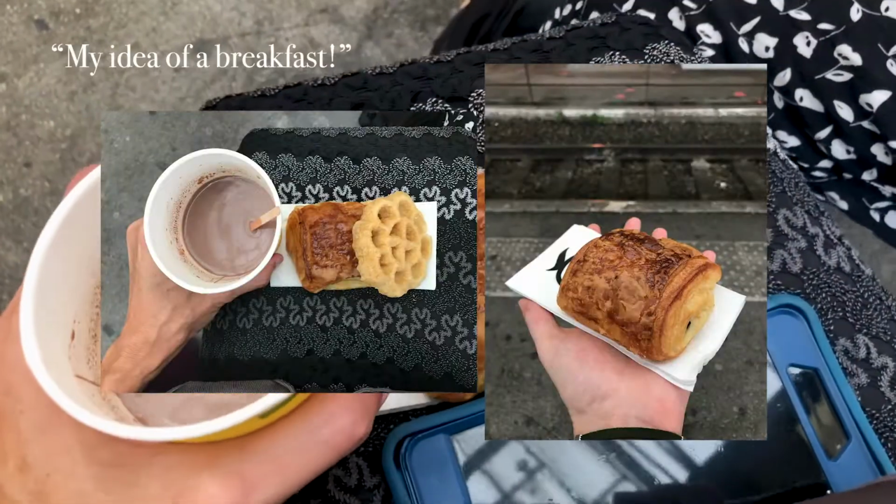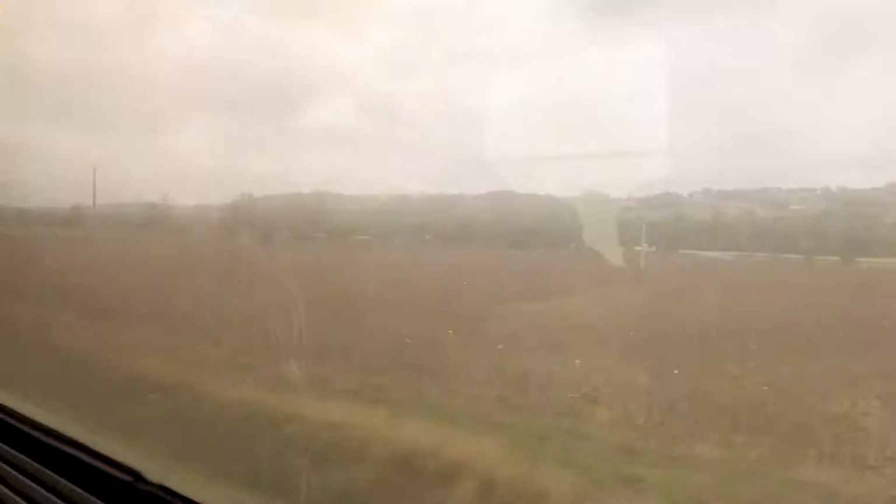It's been lovely, Carcassonne. Au revoir.